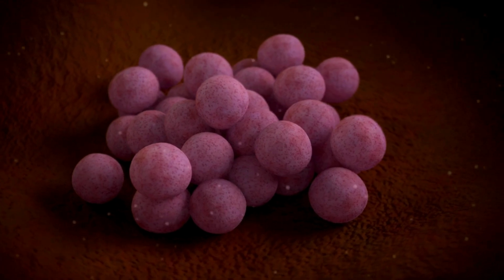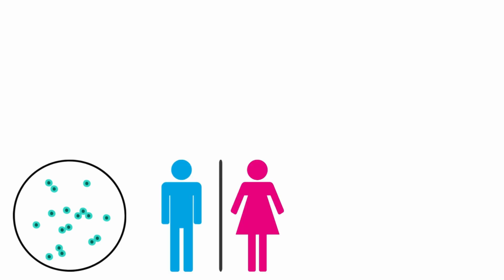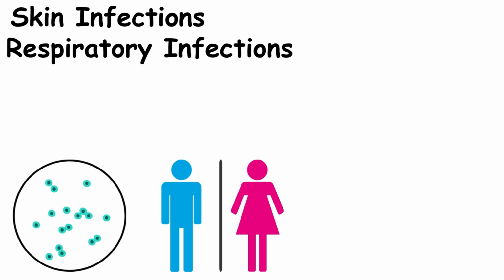Staphylococcus aureus is a common bacterium found on the skin and in the noses of healthy people. Staphylococcus aureus can cause several types of diseases in both men and women. Common infections include skin infections. These range from minor conditions like pimples and boils to more severe infections such as impetigo, cellulitis, and abscesses. Respiratory infections. This includes pneumonia, which can be particularly severe in individuals with weakened immune systems.